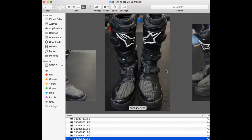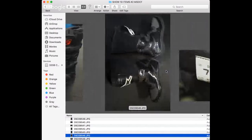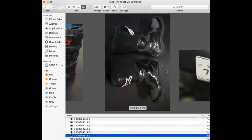Like I said, I can't remember. So yeah, they're very neat looking, right? And here's a size 7, which is probably a little kid or teenager or something like that. Maybe even women's. It says EUR 40.5, so probably women's actually. And they have a little suede side to them.